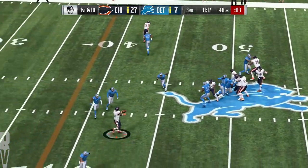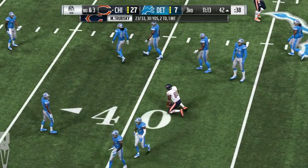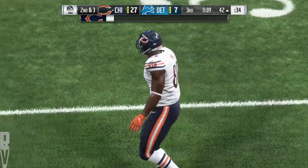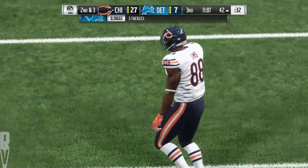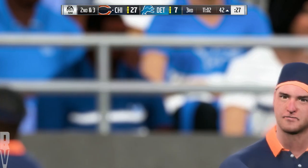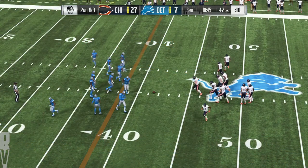Now Trubisky on first down, and it's complete. The tight end, Dion Sims. And this time, he's able to take it down to the 42. Seven yards, the pickup on the pitch and catch. Not a big window to throw. Coverage wasn't too bad there. Yeah, they had him under wraps pretty well, but he was somehow able to muscle his way open and catch the ball.